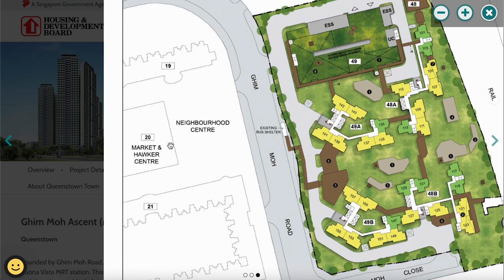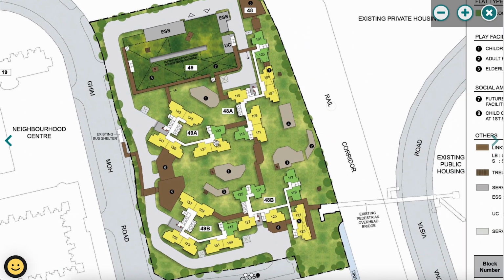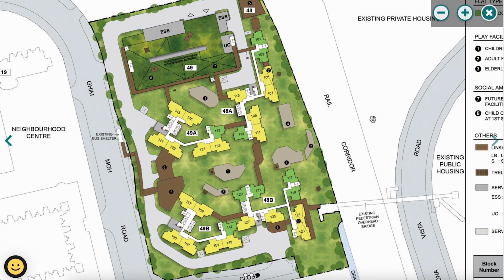You do have an existing market and hawker center here. I believe it's the Ghim Moh Market and Hawker Center. So I don't think food will be too much of a problem, because we really love hawker centers as Singaporeans, right? So I would say if I were choosing this flat, I would look for the eastward facing flats, because firstly, they will not have any exposure to the west sun. The morning sun is more comfortable and not so harmful as the west sun in the evening, right?